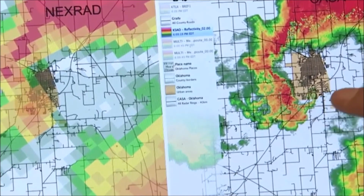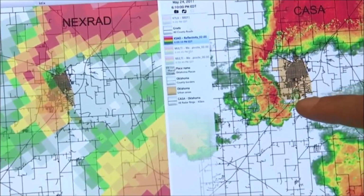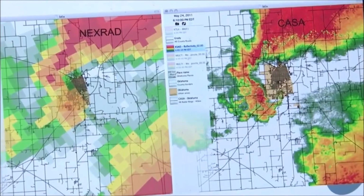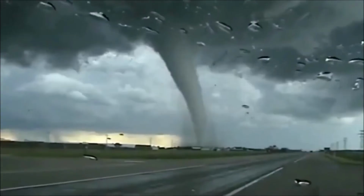The improvement is easy to see. So right here, this is the CASA data, and you can see basically this image right here is the tornado that's happening. And when you see the picture here in Nextgen, you know that the tornado is happening, but you really just can't tell precisely where it's occurring.